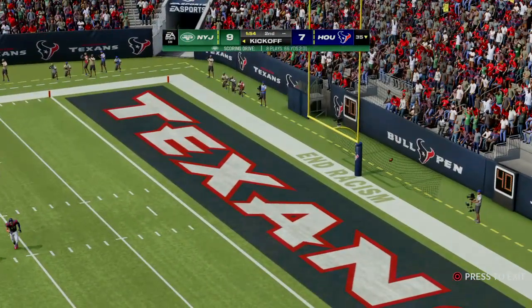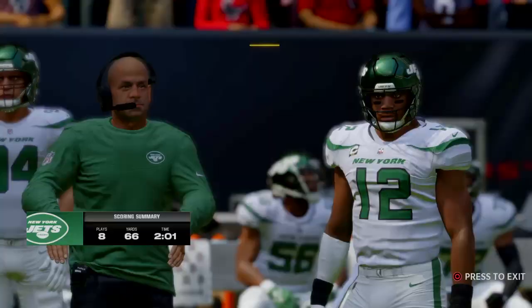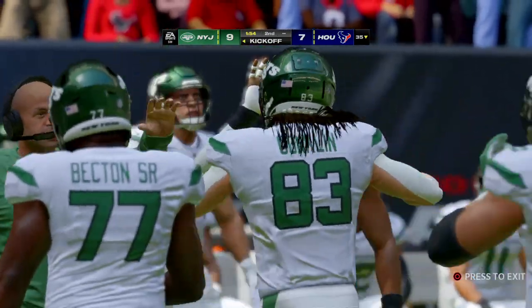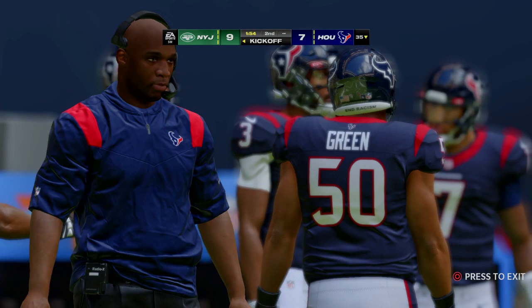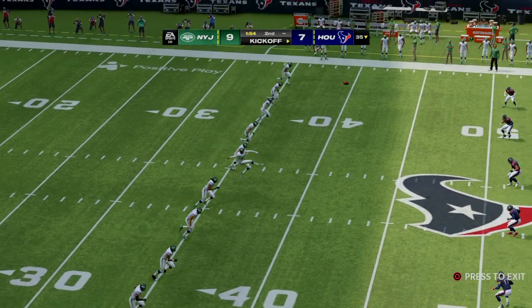Extra point splits the uprights, and the lead is now 2. So that drive goes 8 plays, and it ends with a Jet touchdown. Morstead out now following the touchdown to kick.